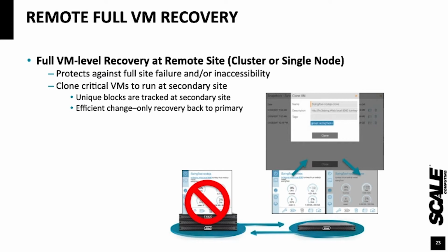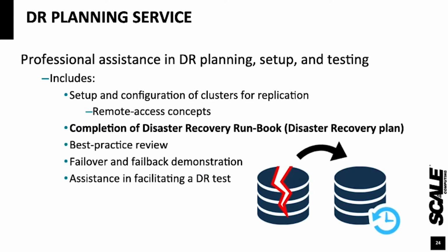So again, remote full VM recovery, local full VM recovery, and giving you the ability to simplify and, with a couple clicks, actually go through a full DR orchestration without having to worry about the ramifications of hitting that big red button and how it is going to affect your environment.